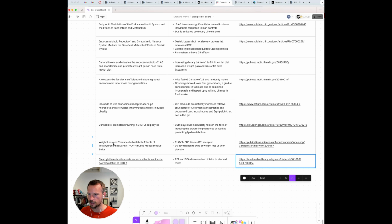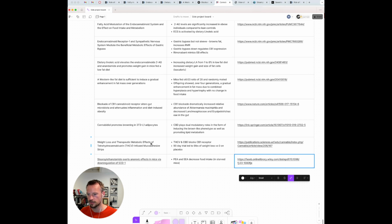Then there was this study in humans, weight loss and therapeutic metabolic effects of THCV infused mucoadhesive strips. They gave humans in this trial strips to suck on and digest with CBD and THCV, which is like the non-hallucinogenic version of THC. That's my absolutely stupid way of explaining that. And the mechanism is that it blocks the CB1 receptor.